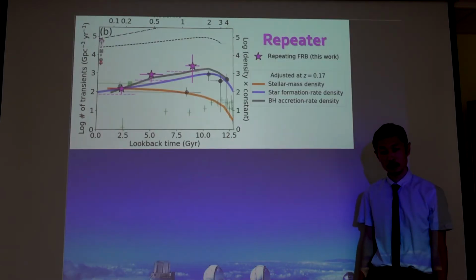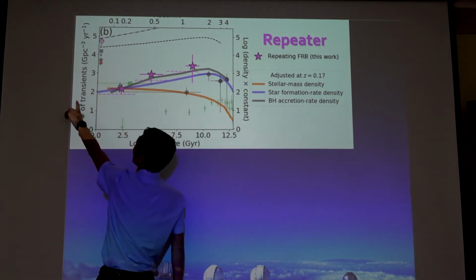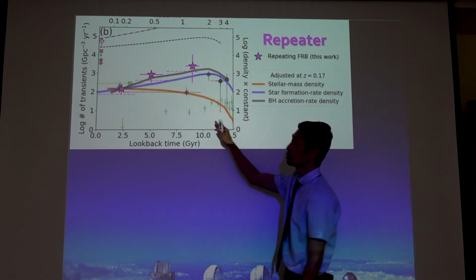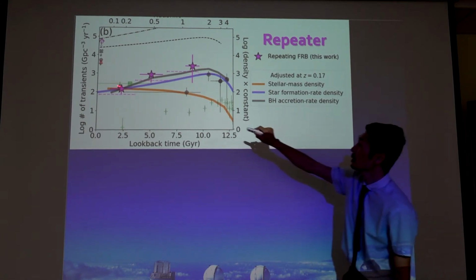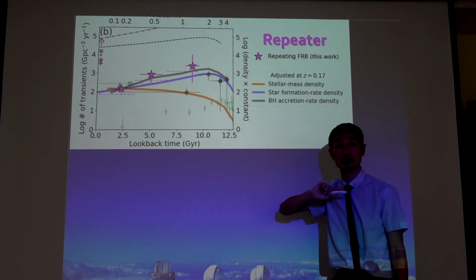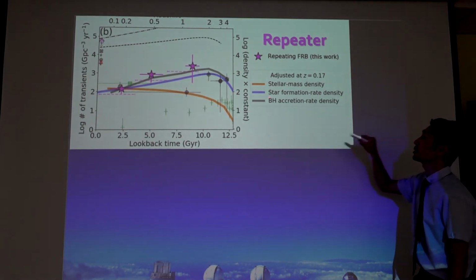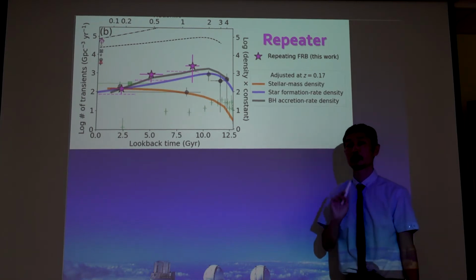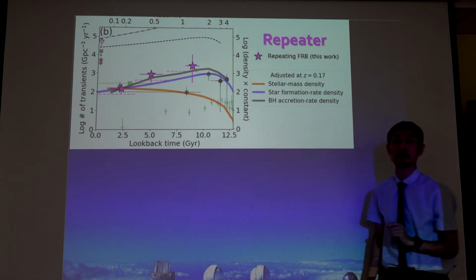And it's more interesting if you plot it this way. This is the number density of FRBs as a function of look-back time or redshift, so further back in the universe is this way. This is for repeating FRBs, and repeating FRBs increase towards the past. Then this blue one is the cosmic star formation history, and the red one is the cosmic stellar mass density evolution history. Which one does it agree with?